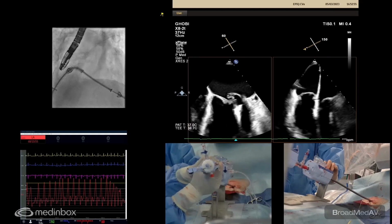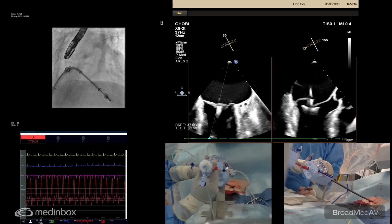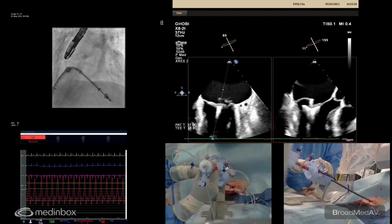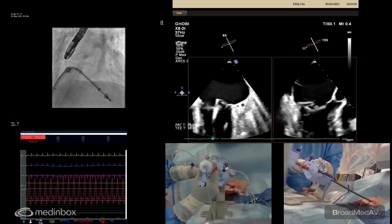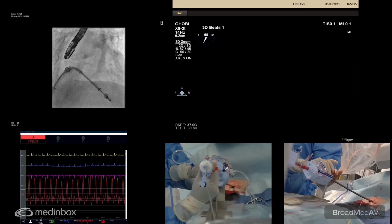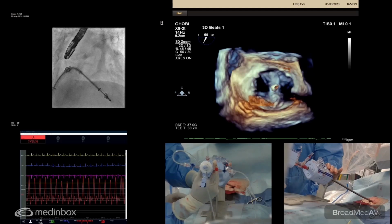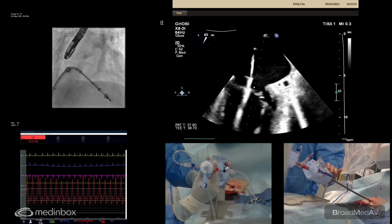So let's try to take it out. This actually looks pretty good. This is where you wanted to be, more in the middle. Actually very nice. I agree. Yeah, 3D en face. Hold this, please. I assume it's going to be pretty good orientation based on what we see there. Looks great. Yeah, perfect. This is really nice, right?